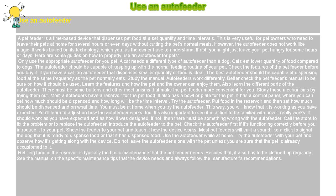However, the autofeeder does not work like magic. It works based on its technology, which you, as the owner, have to understand. If not, you might just leave your pet hungry for some hours or days. Here are some guides on how to properly use an autofeeder for pets.